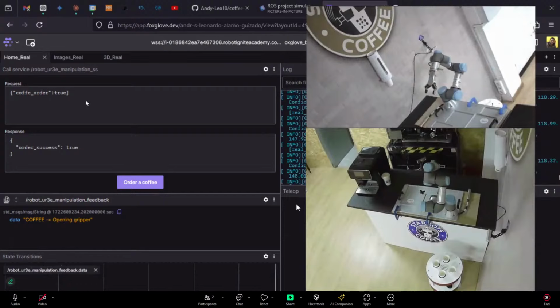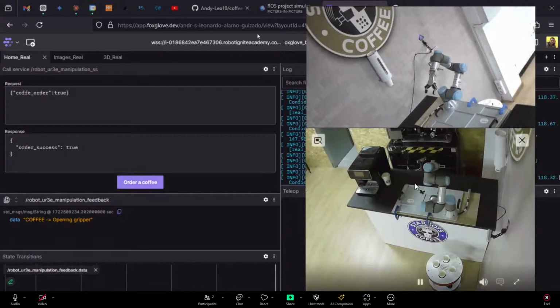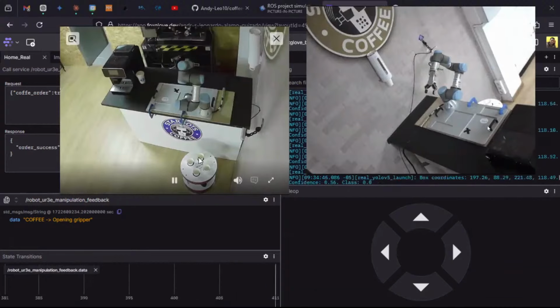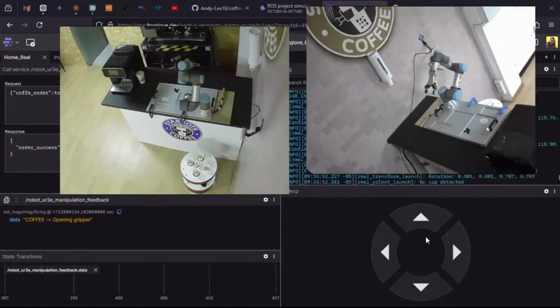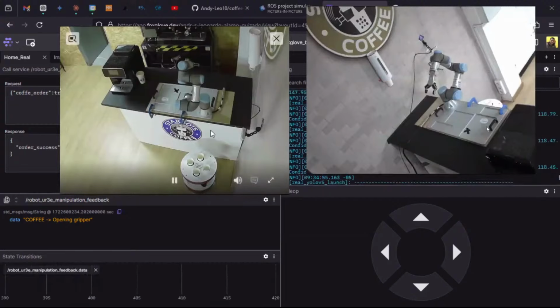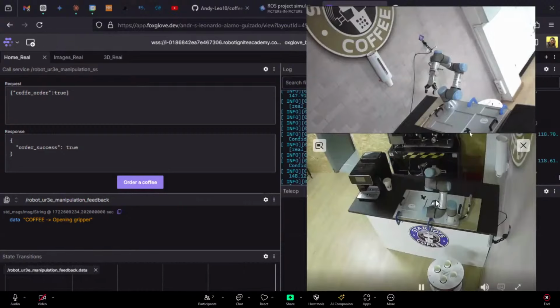It's really useful. You can monitor topics and also command things, for example, by calling a service. For example, let's imagine that we have this robot available and we can use this teleop display in order to control the robot. So it is really useful to improve the development time.